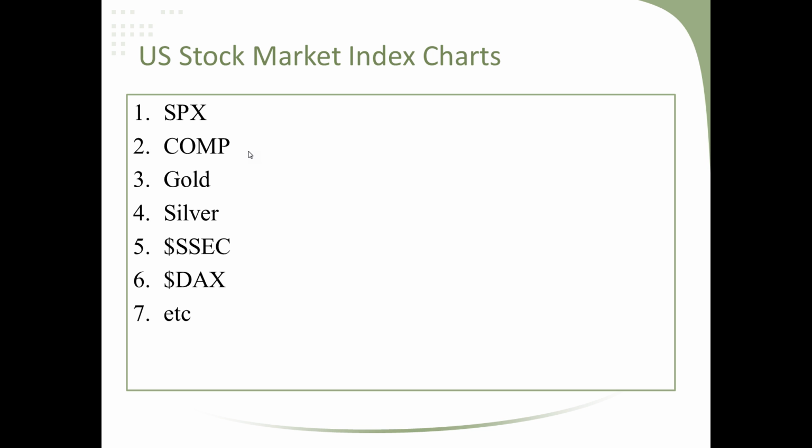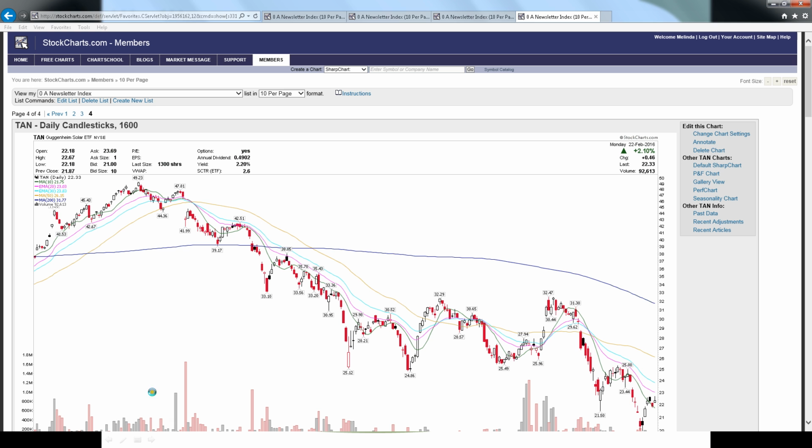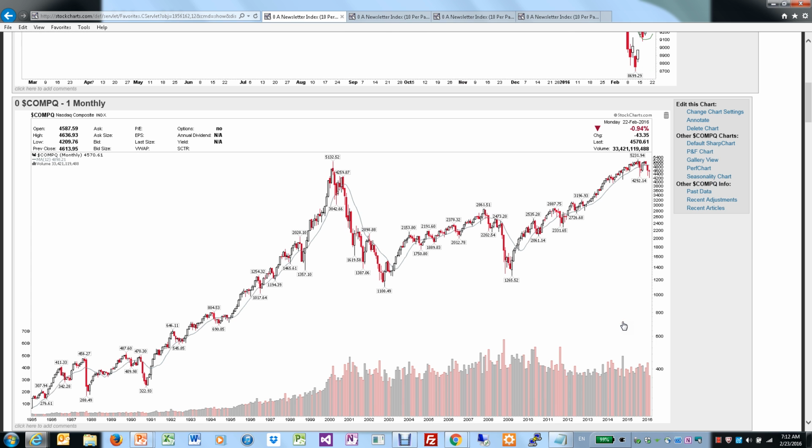Let's take a look at the indices and their charts. First is the German DAX index. As you can see, this index has closed above 30-day moving average. It has potential to go up to 50-day moving average. Although the overall trend is still downtrend, it has a potential to reverse that trend right now. So we just have to wait and see.